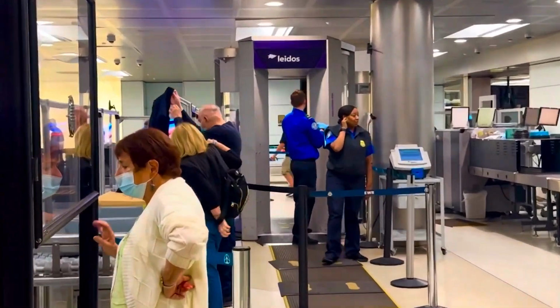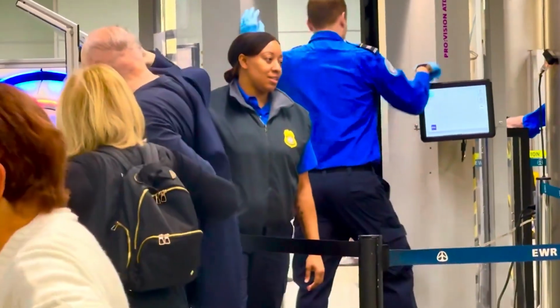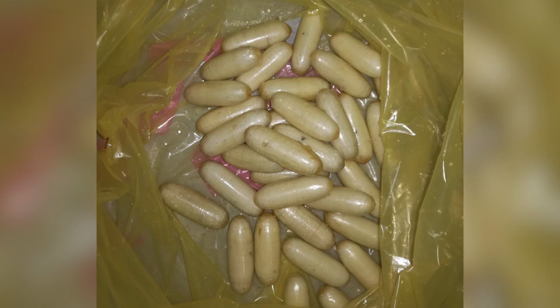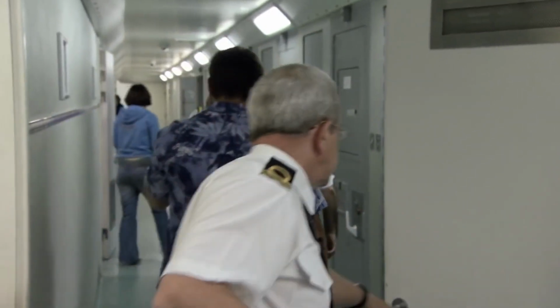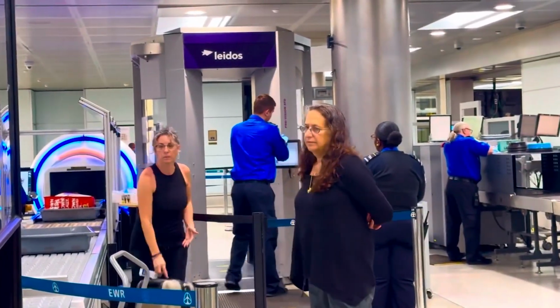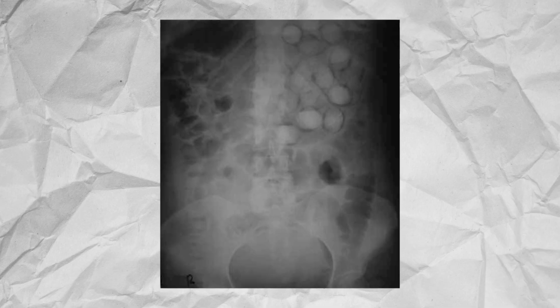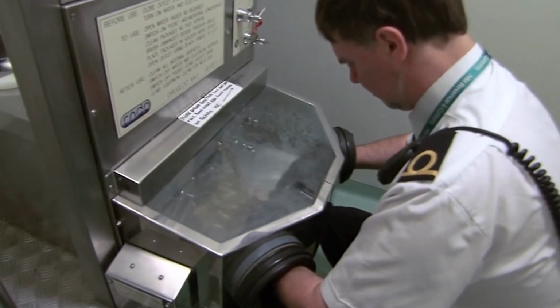Priceless. Moving on to number 4, we have a case that proves some people will go to extreme lengths for a quick payday. This smuggler decided to swallow drug-filled condoms. Not just a few, we're talking about dozens. The plan was to pass them naturally once they reached their destination. But when they started acting weird during the security check, officers got suspicious. A quick X-ray revealed the truth. And let's just say the next few days were pretty uncomfortable for everyone involved.